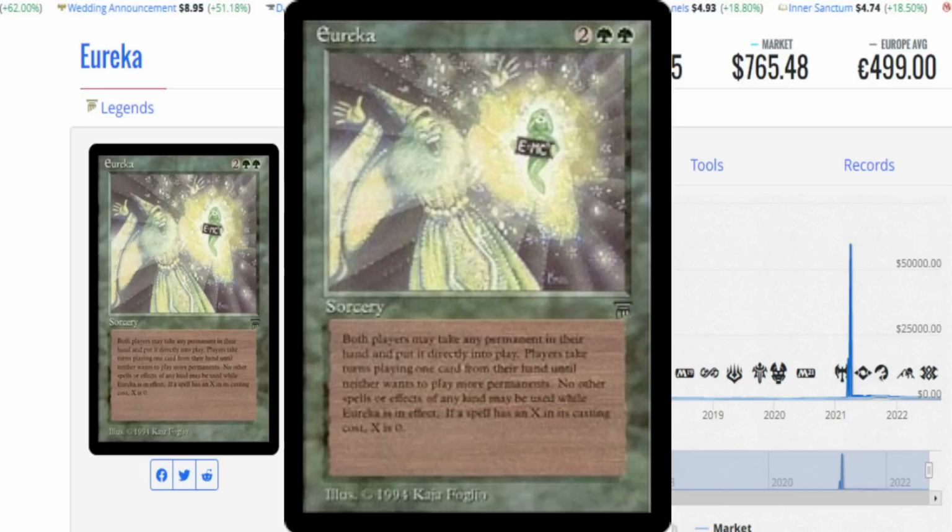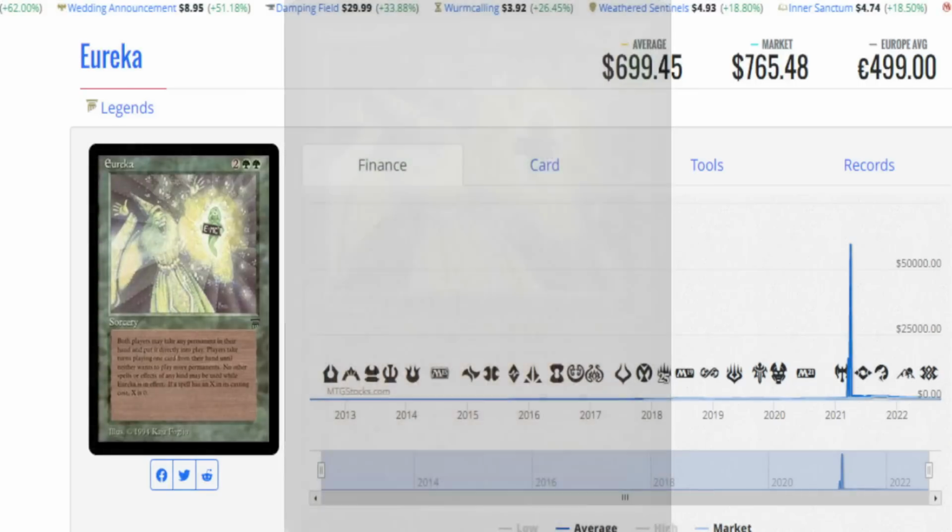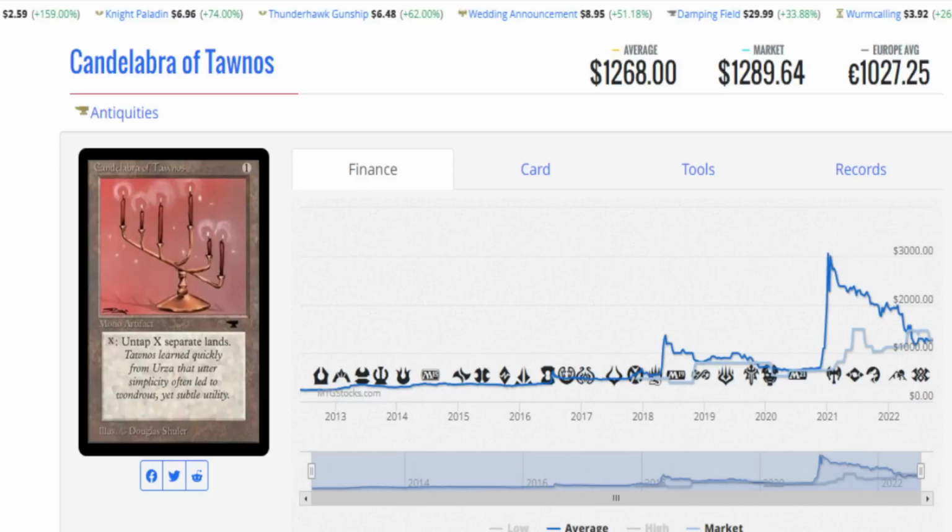But I look at Eureka and just say, man, E does equal MC squared, and you can get that card for 340 bucks Italian, maybe 500 and change Canadian for a heavily played copy. Like, guys, not that bad of a price, okay?